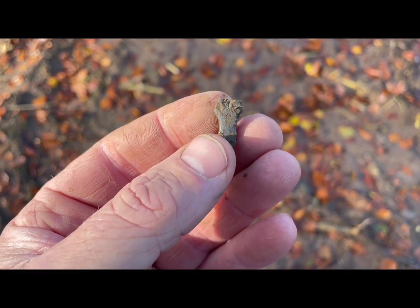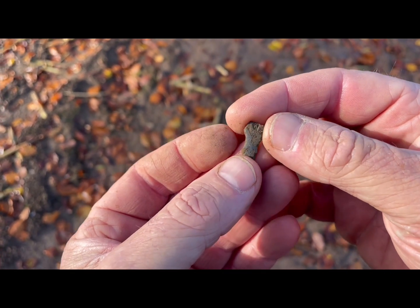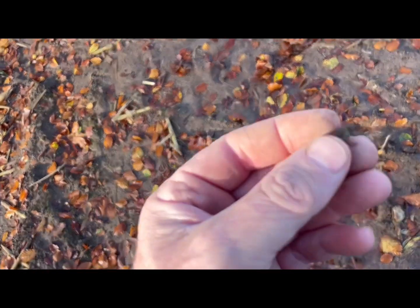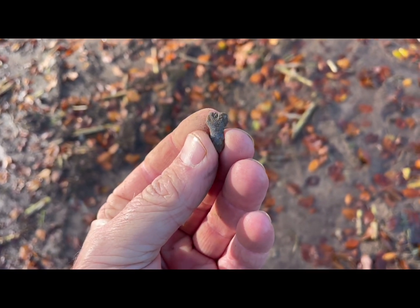Well, I'm not too sure about this one. I thought it was just a bit of scrap or just a bit of metal or something, but I looked on the back, it's got this. So I'll try and clean it up a little bit, but I don't think there's anything on it. But it's an interesting piece, so it could be a leather mount or something, I don't know.